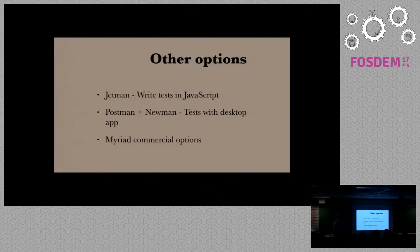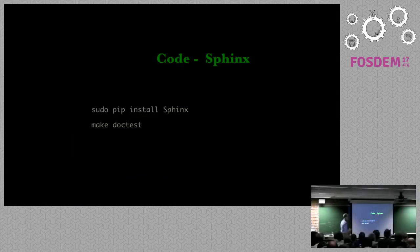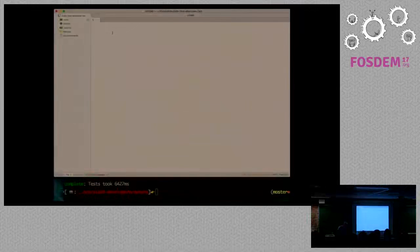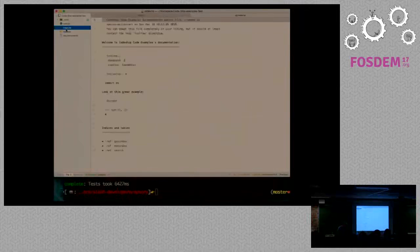So that's reasonably straightforward. What about testing code? Now this, okay, I'm going to show you the example first and then look at the negatives. So I have some Python here, an RST file, and this is using Sphinx, which is a documentation system for Python code. I think you're already seeing what the problem is here. Which is really, really cool when it comes to code examples. So a lot of people say this, like, wouldn't it be great to test code examples? But there's a couple of problems.